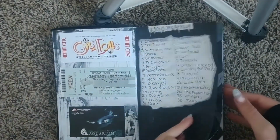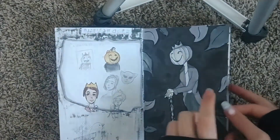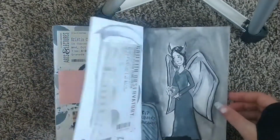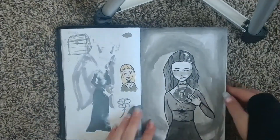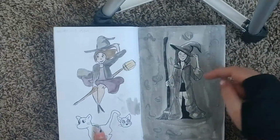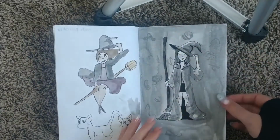Here was the list, and some tickets and stuff I found, and I'll just flip through and say the ones that I liked. I like this one, I think it's pretty. And I love this one too. I like her a lot. She reminds me of Studio Ghibli, just a little bit.